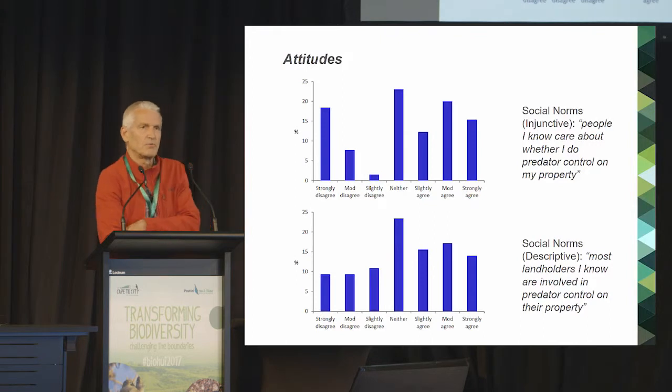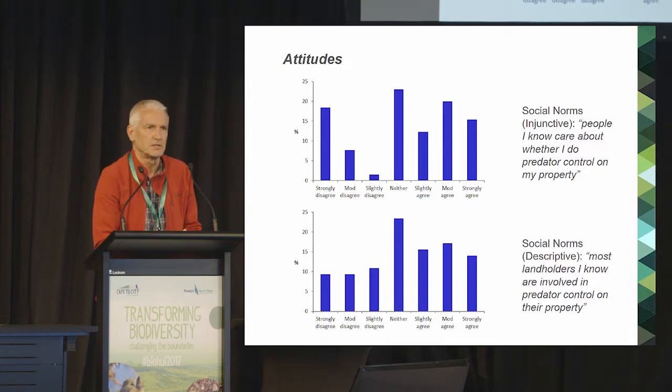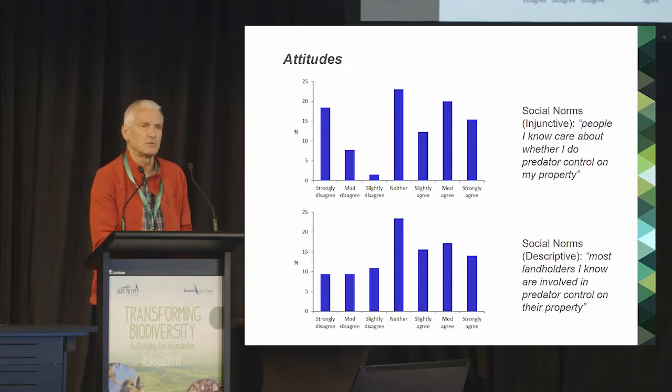The lower graph shows what we call descriptive social norms. That's where it isn't people feeling pressure from their acquaintances. It's simply that they know what's going on, and that's part of their decision making. They're not being pressured, but simply knowing what's happening. And a lot of people say, okay, I know what's going on, and to some extent that's influencing my decision, but a few people claim not to be influenced at all.